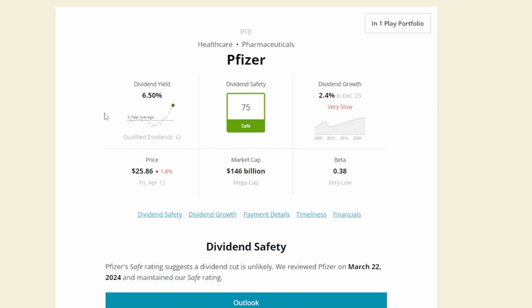So investors could look back and say that was a horrible investment if they bought some shares of PFE, or they could look back and say this was an accidental high yielder, which was a gold mine. But trading in the $25 range, this is back to where this one traded years ago. 75 in the safety score, so the dividend is said to be pretty safe as of right now. Very low beta at 0.38%.